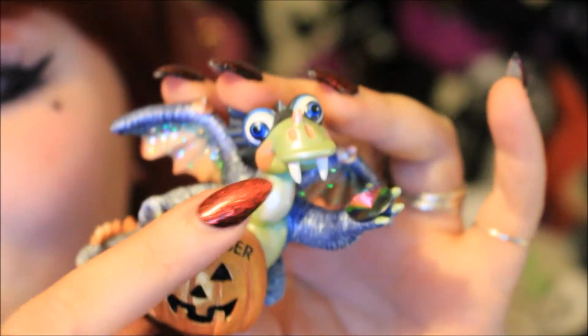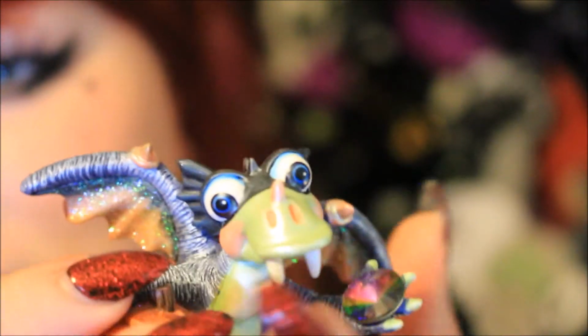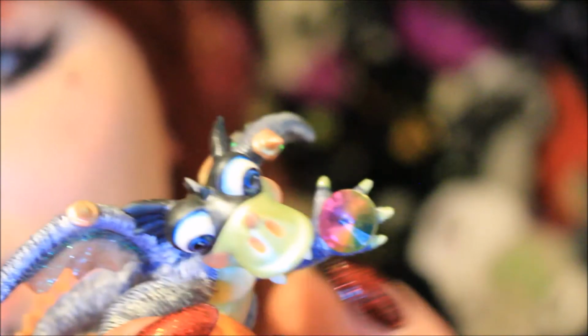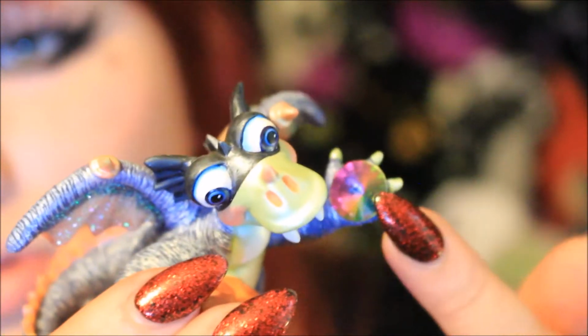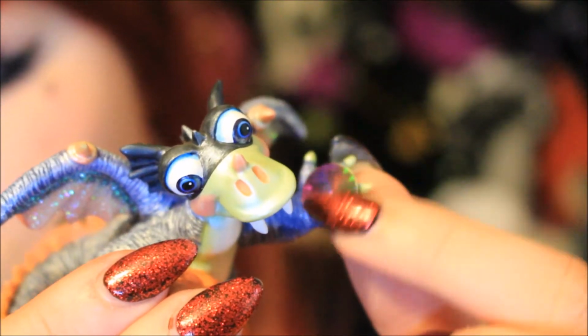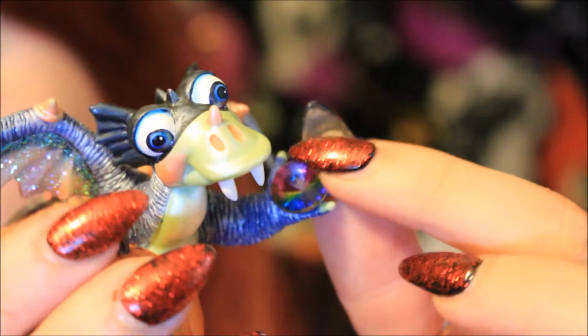How can you resist? It's a very cute looking dragon with its big pointy fangs. It does have glitter and things on its wings, and in its hand it's holding this jewel. Now actually on the label itself it did say that these were monthly jewels, so I'm not sure if this is a specific crystal or a specific stone.